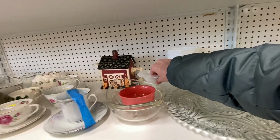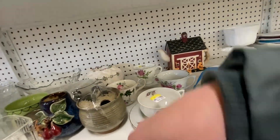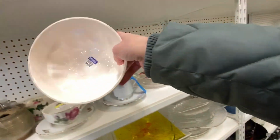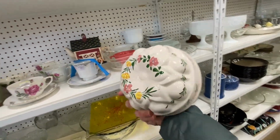I'm not sure why I don't pick up the teapot, the little farm teapot back there. That's kind of neat. But I do like this. I thought this was a pretty cool piece. Isn't that neat? It's so pretty.